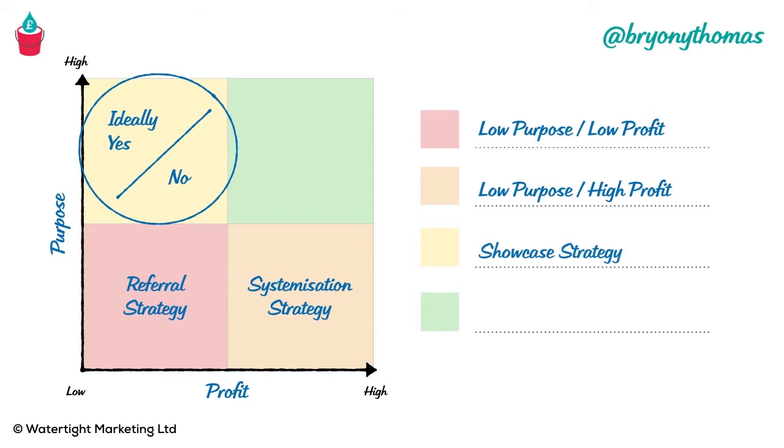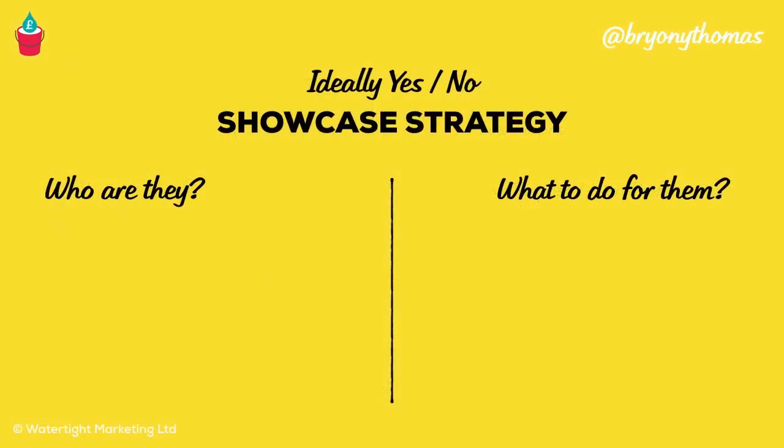This is where you do say yes in return for perhaps a case study, entering them for awards, using them for training some of your new team, rewarding some of your senior staff with something fun to do, a showcase strategy. So who are they? Their demographics, their psychographics, and other attributes. And what would you do for them in return for what? A case study, a review, a testimonial, an award entry, a shadowing opportunity for some of your staff, for example.